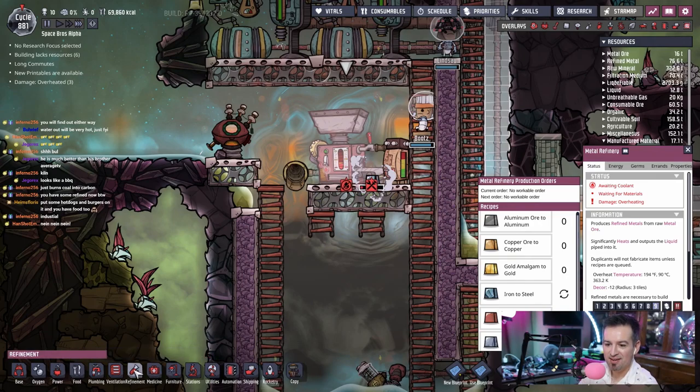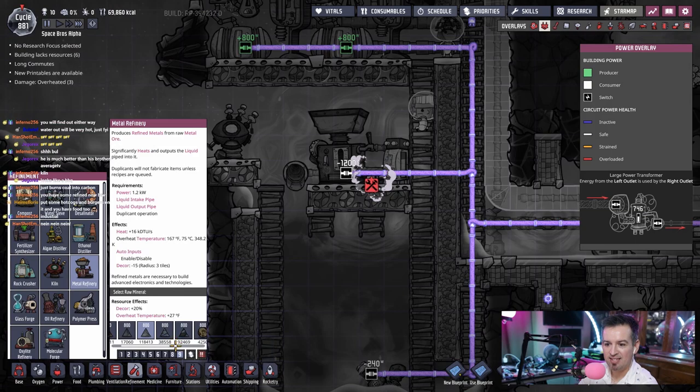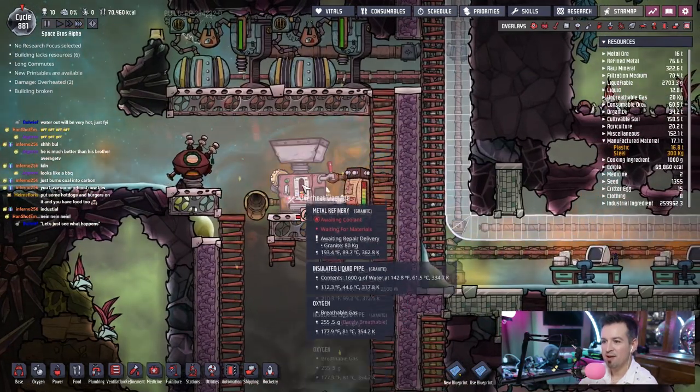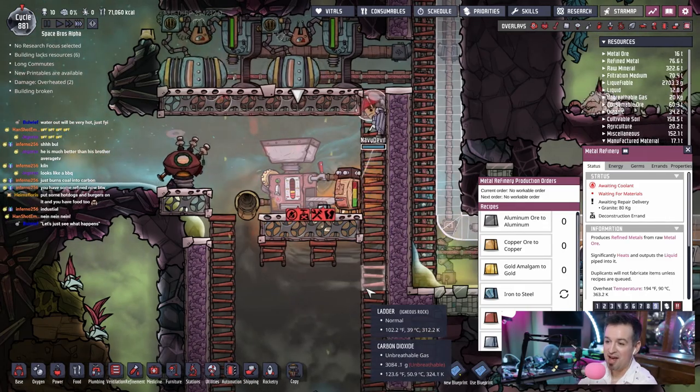Let's see, what can we make this metal refinery out of? Can we make it out of steel? What does steel look like? Probably like a brick or something, right? Ceramic, which I have. But I want to make it out of steel because that would just be funny. It doesn't look like you can make it out of steel. Okay, fine, ceramic it is. Insulator. I don't know if that's a good thing or not. Let's go ahead and just deconstruct this and see what happens.